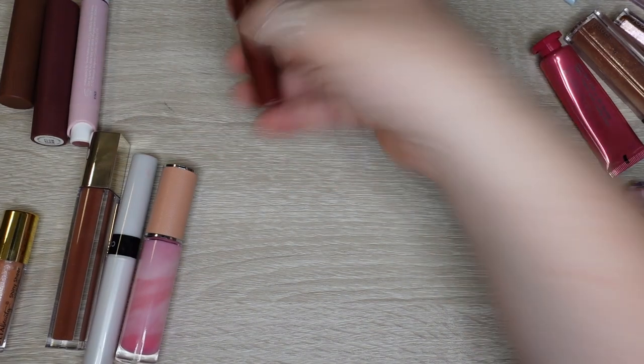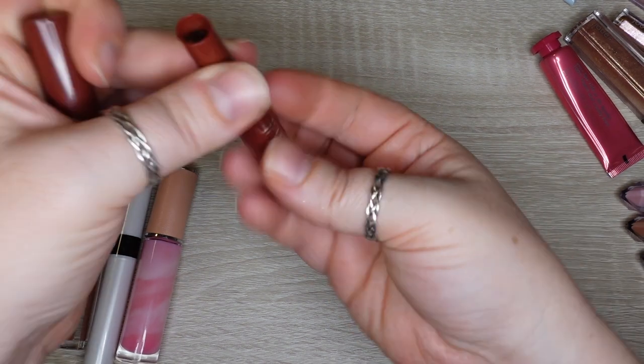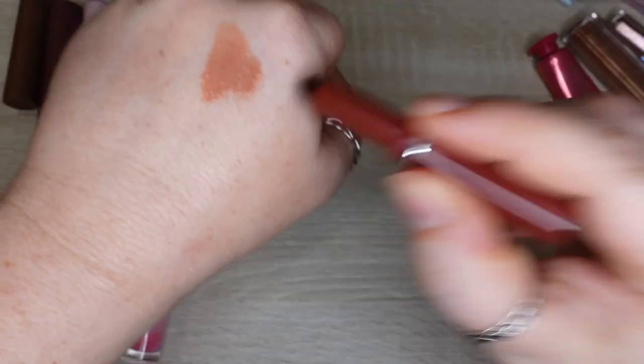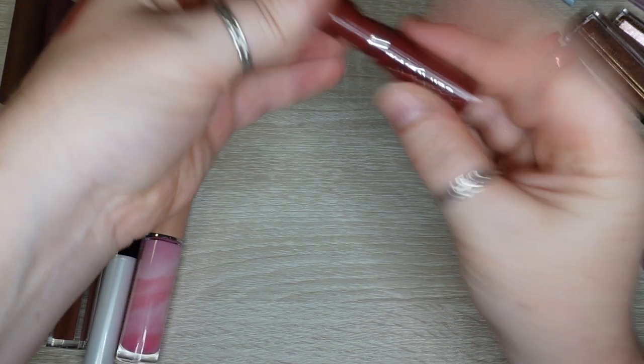I have one here from Clinique. This is their Black Honey, I think is the shade in this one. I think this was really popular for a while. It's so comfortable, and it does give a good color to it. Like, it actually has kind of a color payoff on your lips. It's just like a chapstick with color. It's really cool. I do like this one.